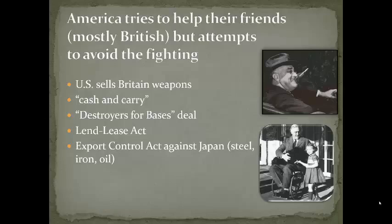It's important to realize that at this time, don't forget this one because this is huge. It's important to realize that Japan purchased 80% of all their oil from us, from the United States. Now, the importance of that is without oil and gas, the Japanese military essentially would be frozen. And so the president basically said, yeah, we're not sending you any more gas. No more fuel that you need to run your military. Now, in response to the Export Control Act, Japanese responded by signing an alliance with Germany, and they became our enemies. All right, so there we go. America tries to help their friends, mostly the British, and we want to avoid fighting. So there we go. On to the next slide.